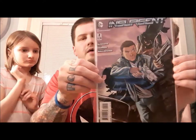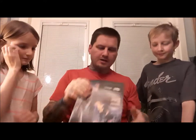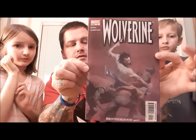Bag and board. We got Insurgent, number 2. DC. Bagged and boarded for me. Must be special. And last but not least, we have the other book, and it is Wolverine. That's pretty cool. I like that one. Number 5.